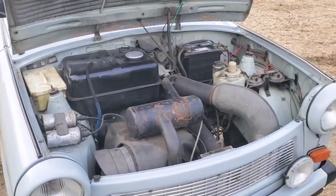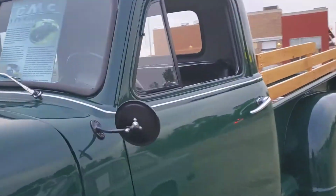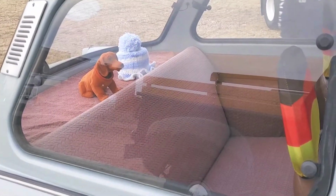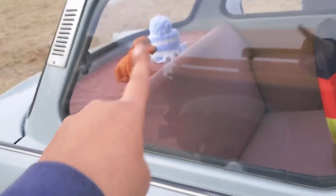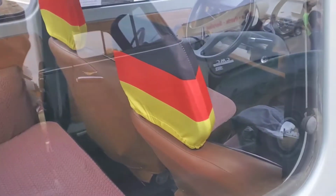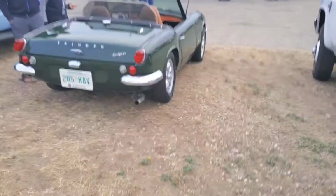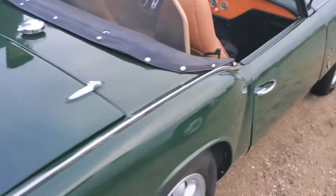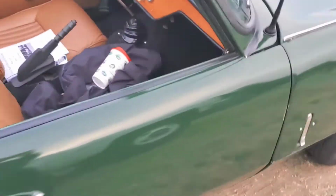Wow, that is an old engine. Wow. This was like a farmer's truck. It looks so pretty from the inside. There's that little hat and that dog. All of that. It's really cool. Whoa, this is cool.